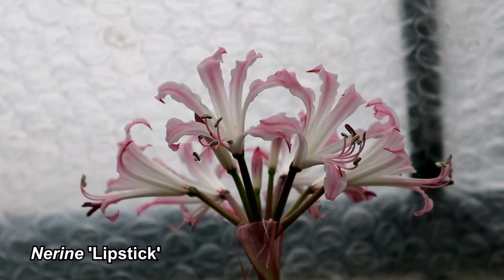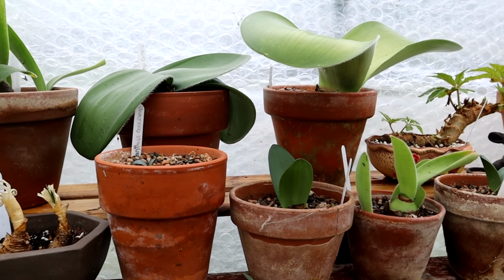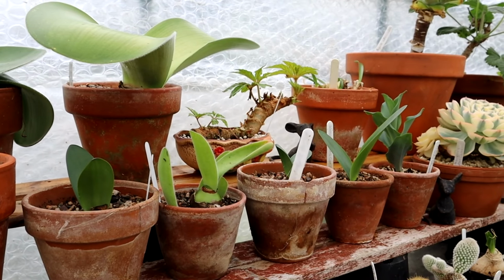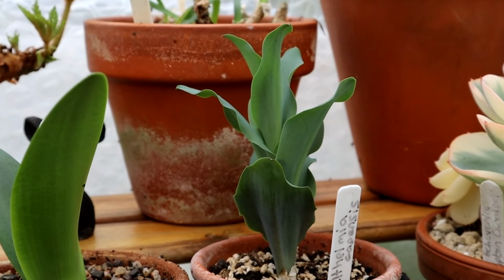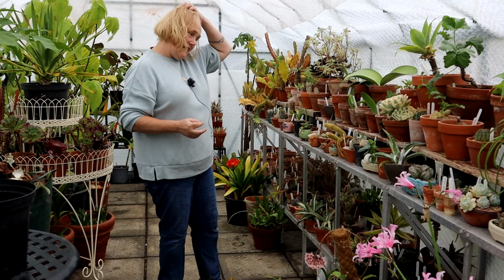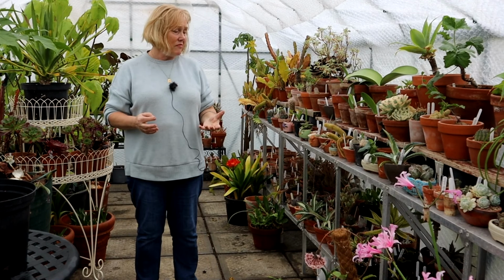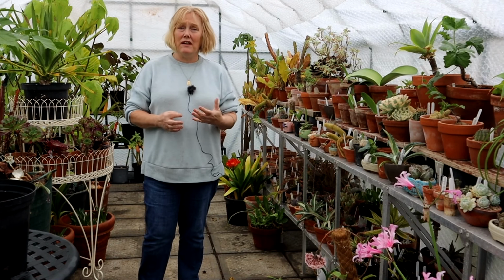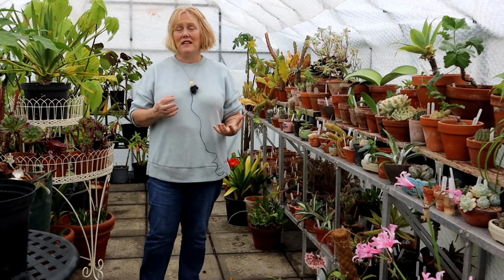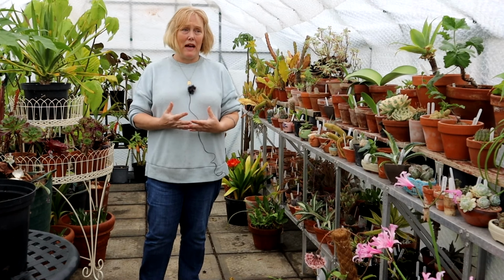And here on the shelf, I have a whole row of basically South African bulbs that are waking up for whatever reason. So there's Veltheimia capensis, various babies of Haemanthus, and I will just need to keep an eye on those and make sure they get some water. It's always a bit of an issue feeding things in winter because the temperatures are so cold that fertilizer can't readily be absorbed by plants.